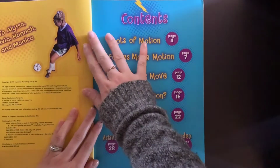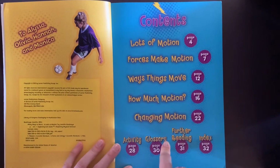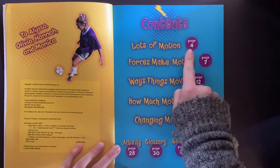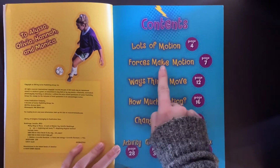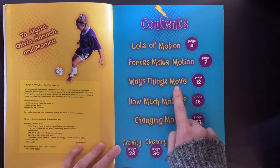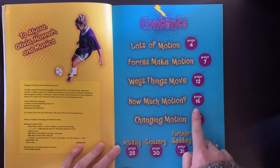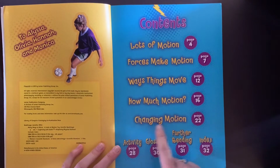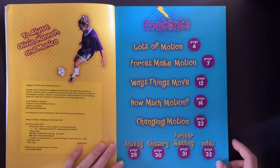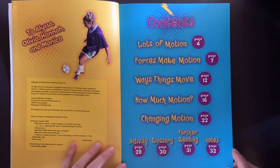You can tell this is an informational text because it has a contents page. So we will be learning about lots of motion on page 4, forces make motion on page 7, ways things move on page 12, how much motion on page 16, and changing motion on page 22. There's also an activity at the end of this book that you can try at home if you would like.